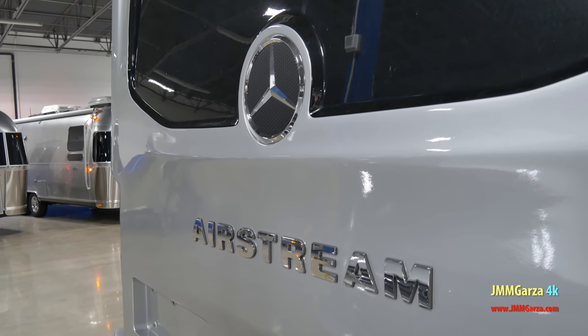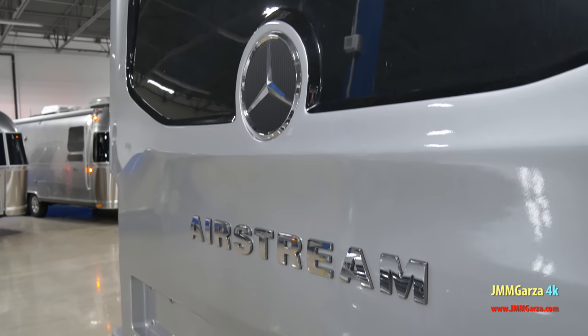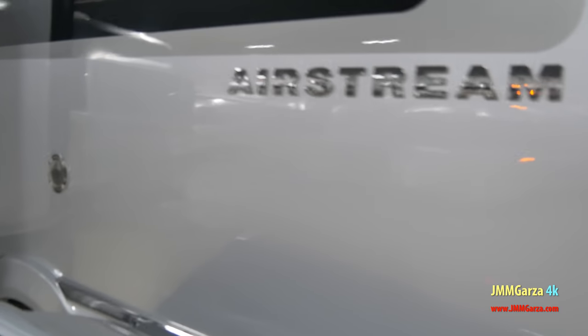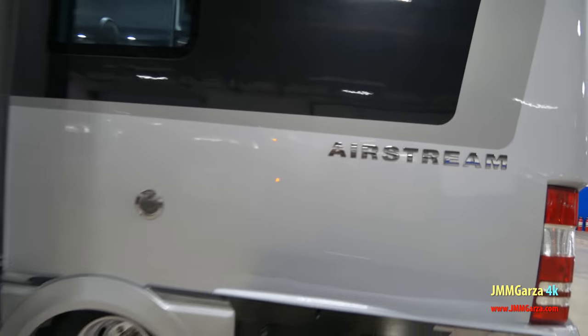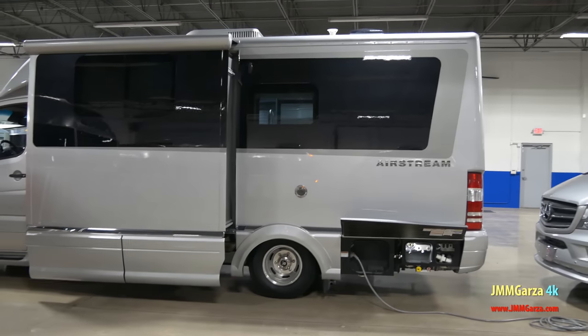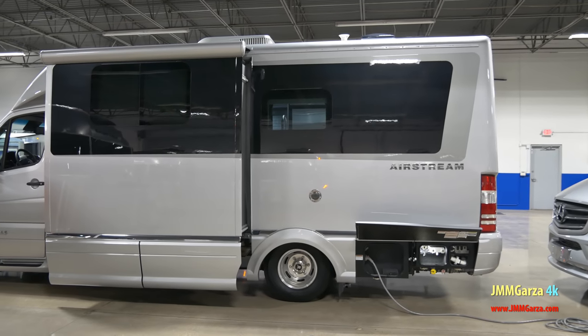But this Mercedes-Benz Airstream does not. They just have small windows. Again, that's that glossy paint job, and you can see right there a little tiny window. But it looks nice. I like it.